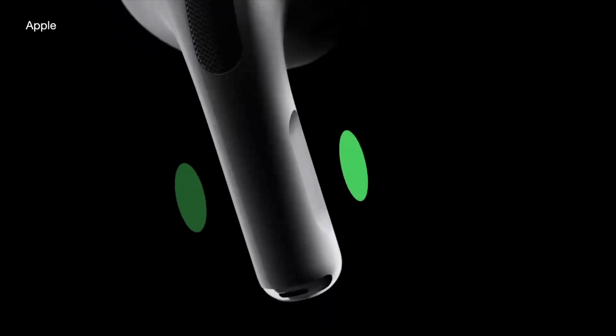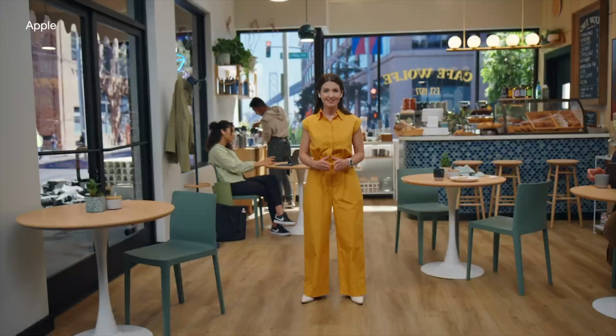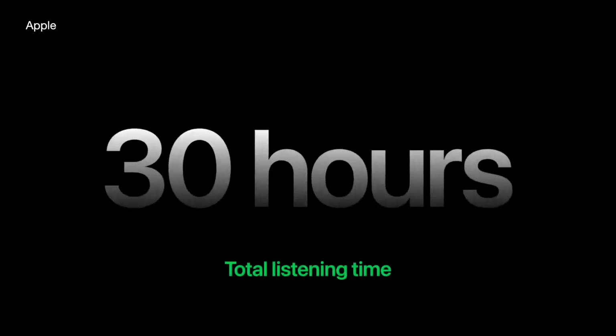And the force sensor stem on the AirPods Pro finally got updated to adjust the volume with a simple swipe up and down, which is something that I am absolutely excited for and is well worth the upgrade in my opinion. AirPods Pro also come with 6 hours of listening time for the headphones themselves, and then you get an additional 30 hours thanks to the charging case.